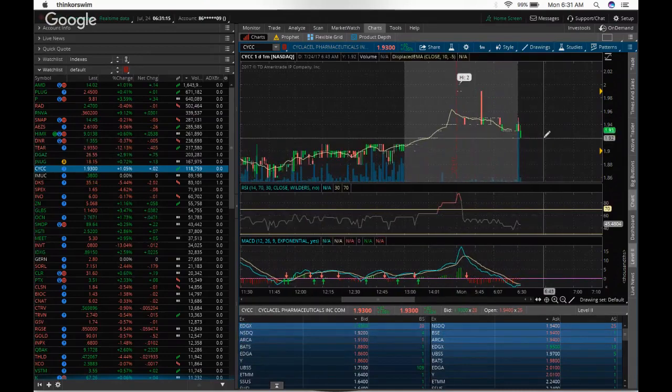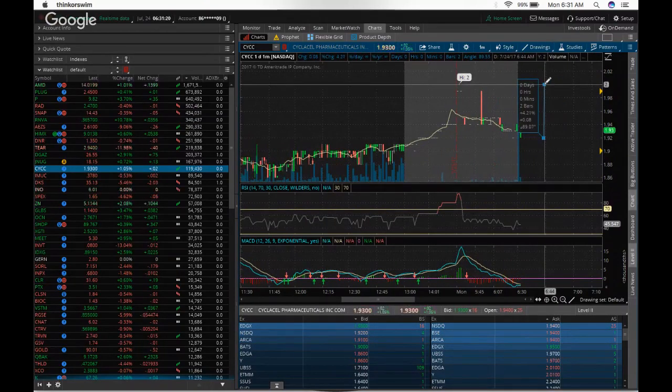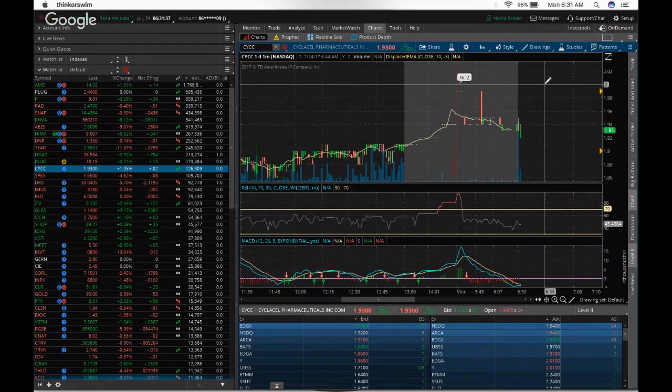So again, we still have like a nice little gap from 192 to $2, even if it just does this little play again. That's about 4.21%. That'd be a nice little position to be able to lock in. Let's see if it does it. Let's see.